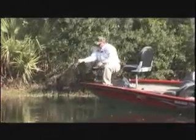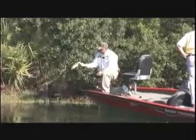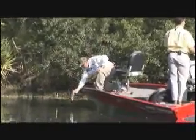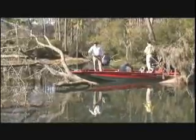Well, John Crabb, it'll feel a little bit better now. Good color, real good color. Well, second bite in two casts right there. Let's see. Come on, baby. It's okay.